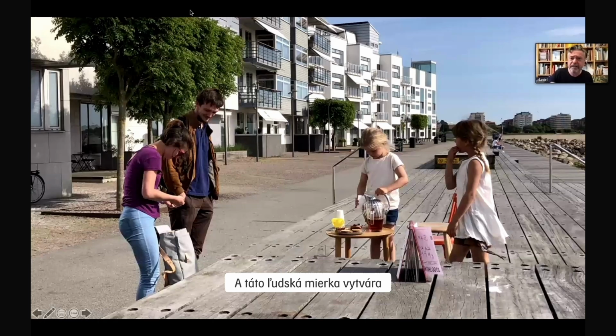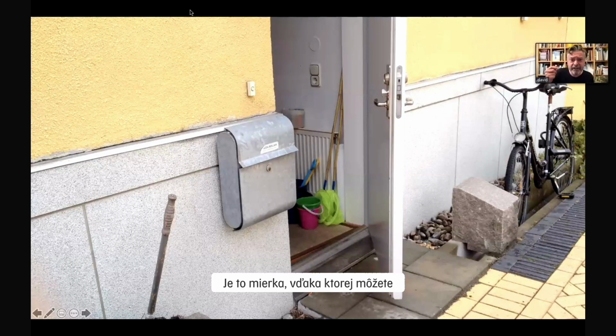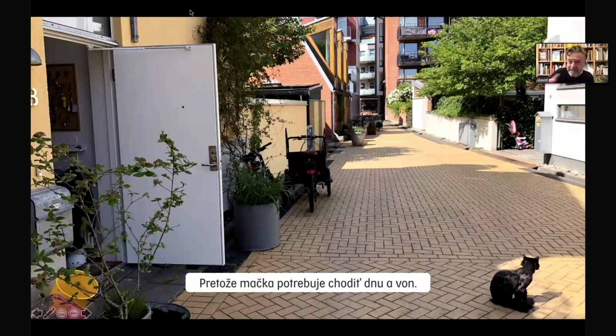And this human scale translates into other things too. It translates into trust. This is the scale that lets your children go out and sell coffee and juice to strangers. This is the scale that invites you to go outside. So eating out on a Tuesday night is going out into the public spaces with your pizza and your family. And it's the scale that lets you leave the door open because the cat has to go in and out.